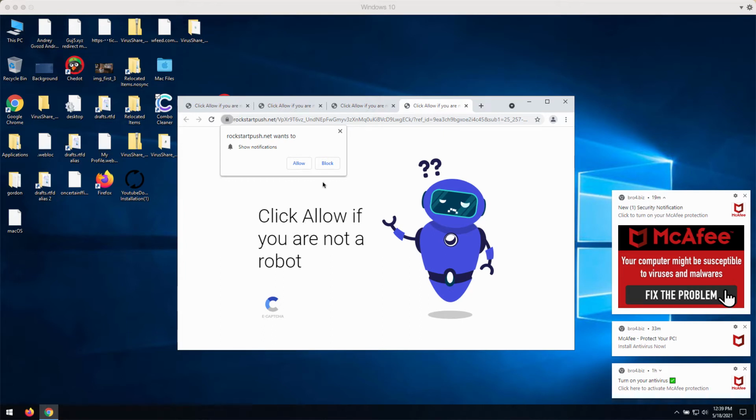a robot. Whenever people agree with the proposal and click on that allow button, their browser gets immediately hijacked and infected. So people start getting a lot of different ads popping up in the right section of the screen, as you can now clearly see.